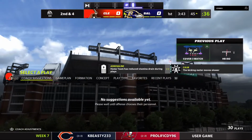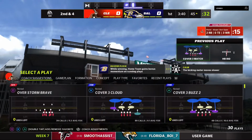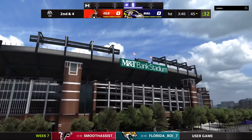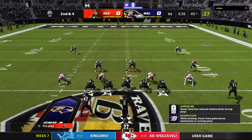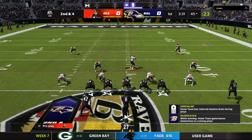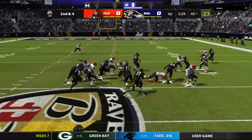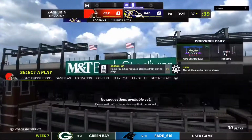All right, Brand, I know we're in the early going here, but those kind of runs, they're going to open up a world of opportunities for this offense going forward. Working with his 2nd and 4. Jackson on the give to Dobbins. And he'll get it down on the play to the 37.